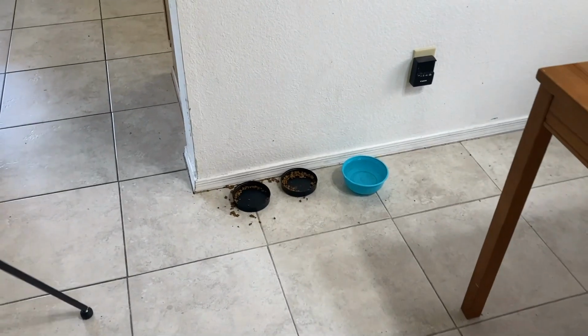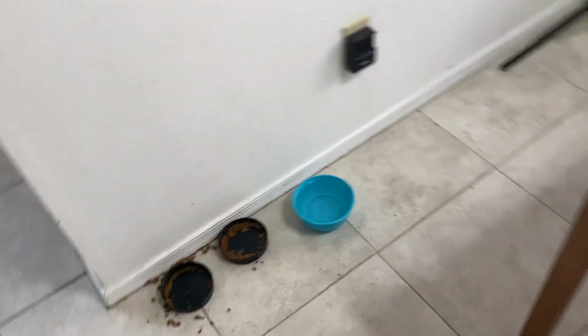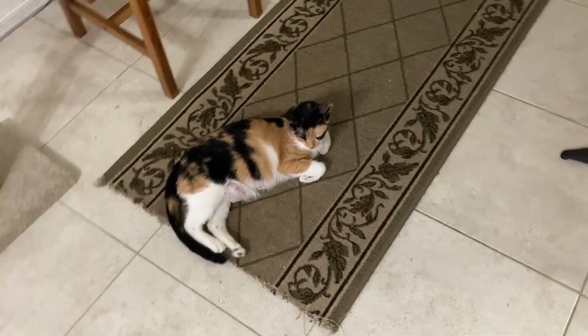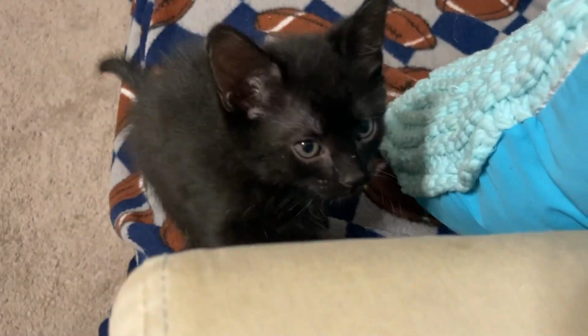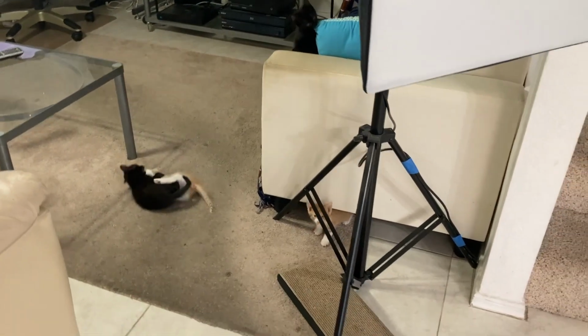Got some little cat food going on. I have some cats that I am kind of a foster dad for. This is the mama cat, and I have some kittens, 4 kittens. Hello, little kittens. Hello. I do love cats, but it is a lot of work taking care of kittens. But anyway, that's beside the point. That's getting off topic.